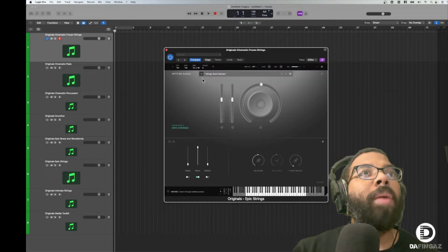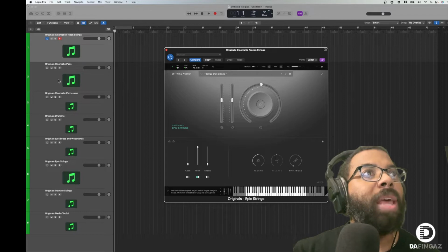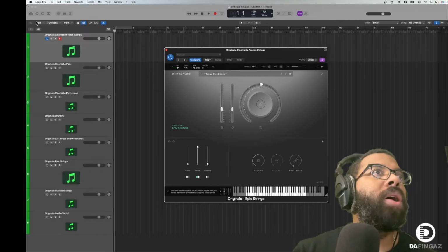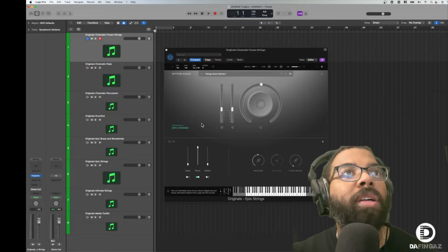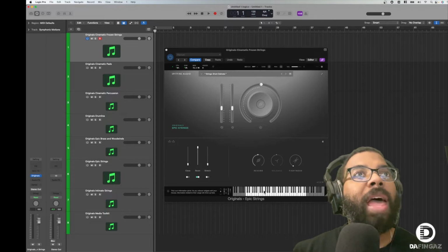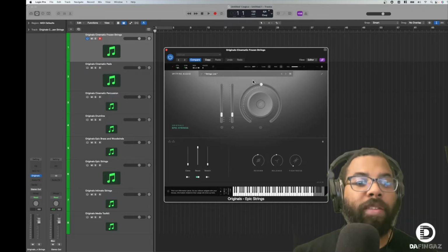For cinematic strings or Epic Strings, I'm going to actually, is this Epic Strings? This should be cinematic Frozen Strings. It's Epic Strings. I have to change that in my template. Let me make sure I open up the right one. I'm going to go with cinematic Epic Strings because that's what we have right now. I just have it mislabeled here. But with Epic Strings, I like to use the short ostinato, which is on, or the long or live settings. So we're going to go to live.